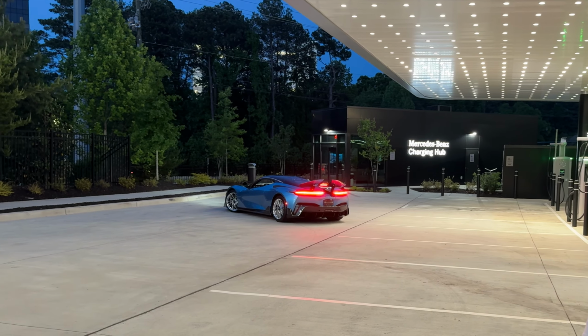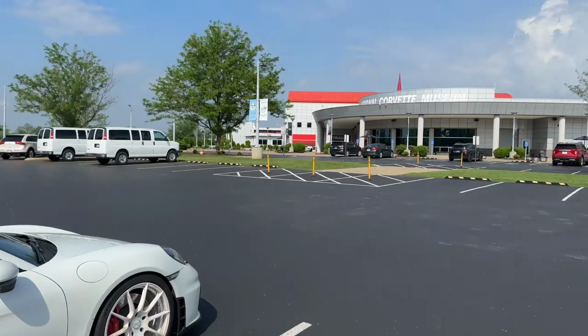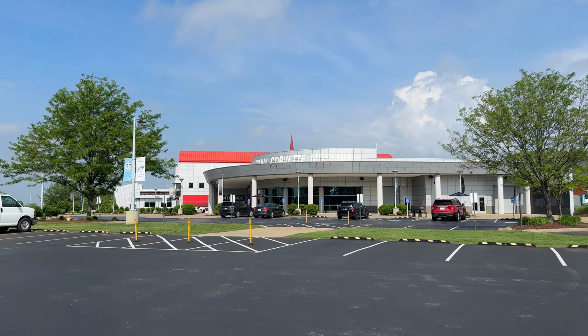Why does it sound like something? 1,000 horsepower. We're back at the Corvette Museum, this time with a white GT4 instead of my blue one. So we'll see what changes inside.